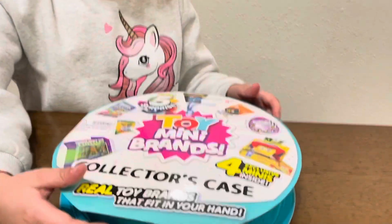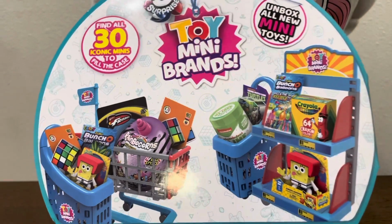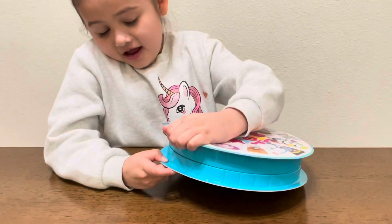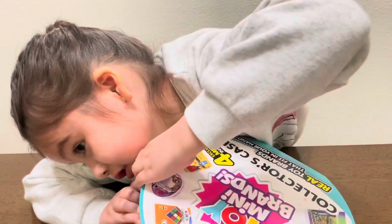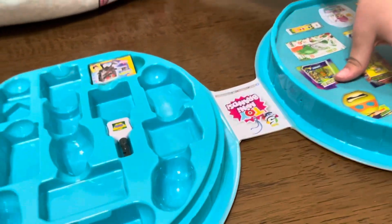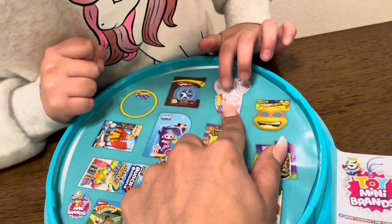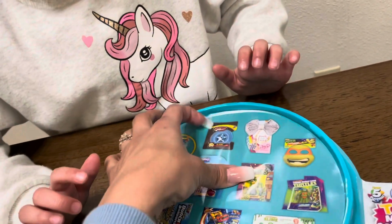Let's see the back. So there's gonna be 4, it says in this. Oh my gosh, their shopping carts are full. Okay, ready to open? 3, 2, 1. Hair bow? Okay, let's take out, I think this is like a map checklist. So let's take this out. Carefully.